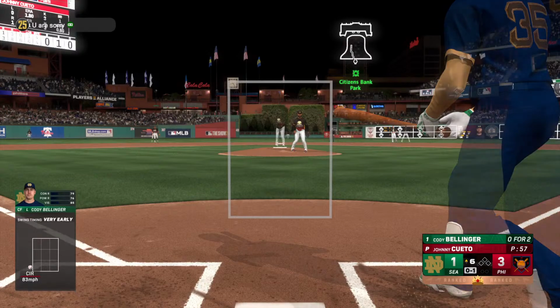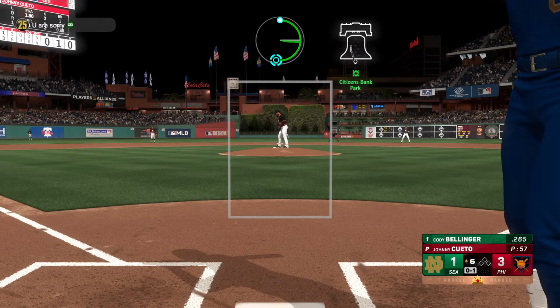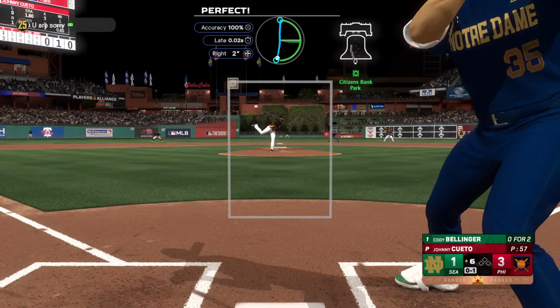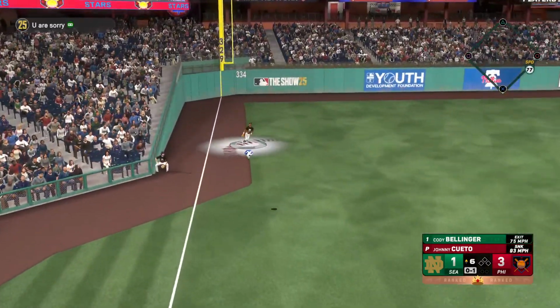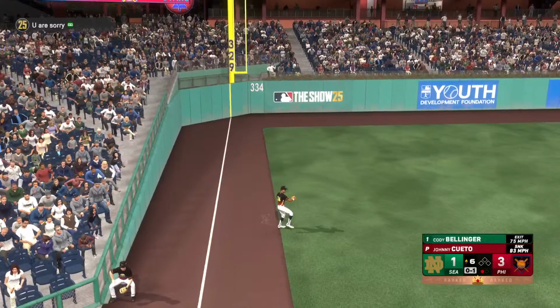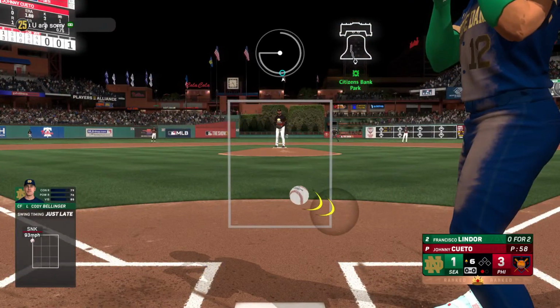Swinging, a foul straight back. He's got an MVP and a Rookie of the Year under his belt. And a guy who's played every day as a first baseman, every day as a right fielder, every day as a center fielder. And Ricky Henderson, the grab. 1 away. And now it's Frankie Lindor.